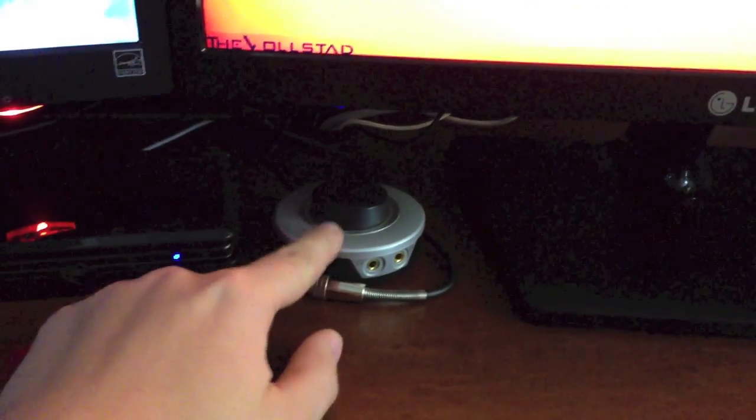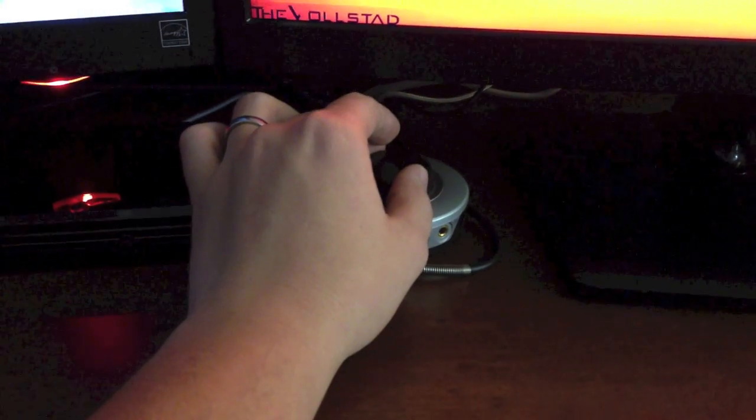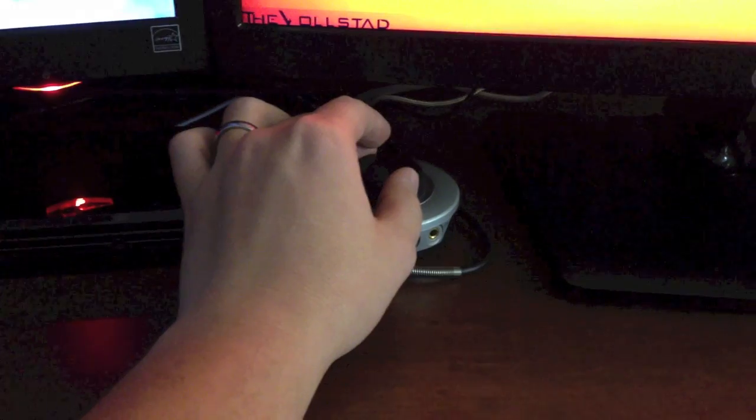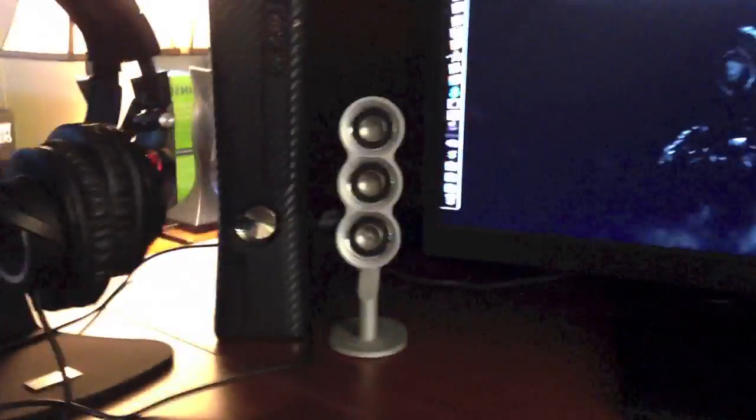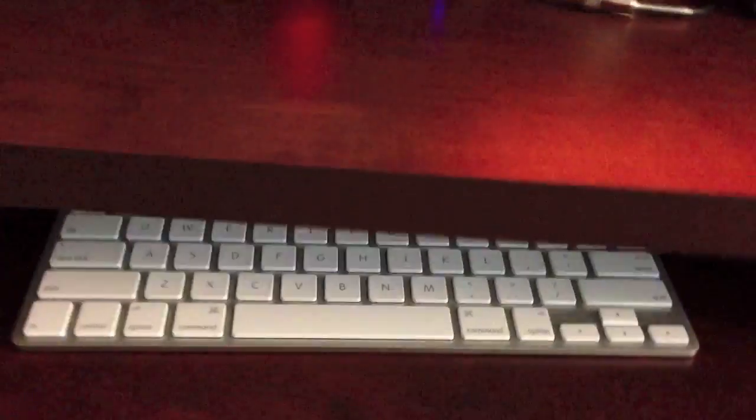And then we got the controller for the speakers. I think I have dubstep playing. Yep, got some dubstep going in the background. So yeah, and then this is just the wire for the Audio Technicas. I can't stress enough how amazing these headphones sound. If you want the best bang for $200 in headphones, those are just outstanding. They're better than some $400 Beats.